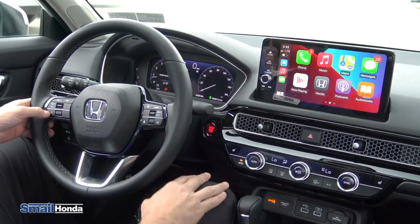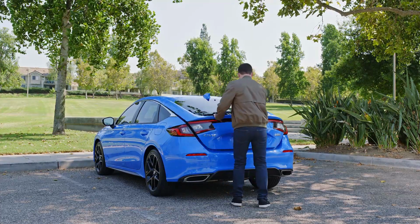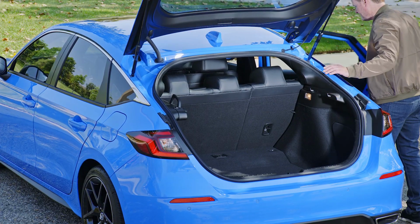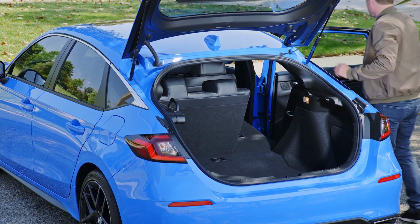And next we'll talk about the Civic hatchback. So a hatchback is technically 5 doors. You have 4 doors just like a normal sedan, but instead of a trunk, it's going to have a lid that opens up in the back. That makes it very easy to put the back seats down, and you're able to store stuff in the vehicle that normally you wouldn't be able to store in a sedan.